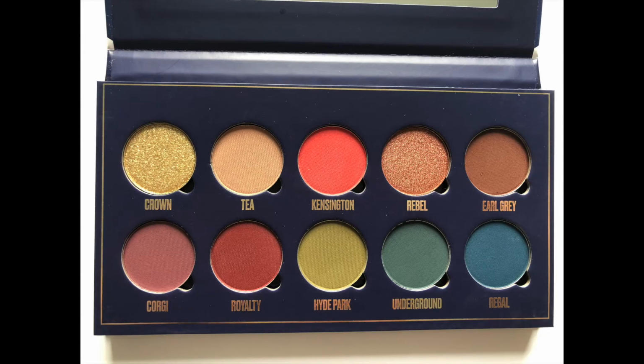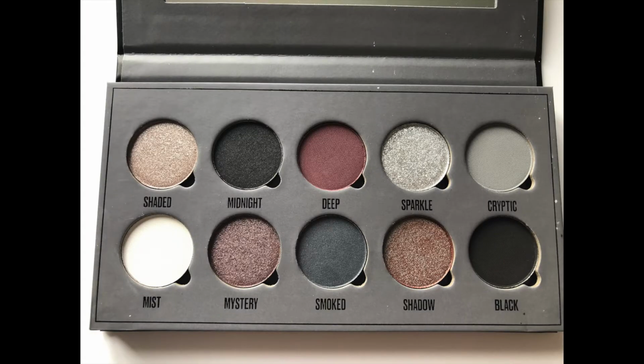Then we've got London is Calling, so these ones are like Earl Grey, Kensington Tea, Crown, Royalty. Again, really nice. Now those colours are probably a little bit too much for me. I really like the Rebel one and the 2 brownie ones, but some of the colours, I don't know, we'll see. And then the Black is the New Black palette. So these are all named after dark things, like Midnight, Shaded, Mystery. I love that sparkle colour there. But yeah, there's some nice shades in there. I'm excited to use that one.